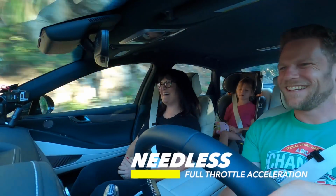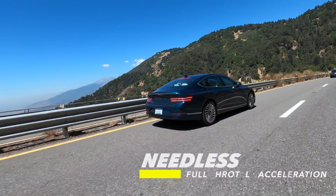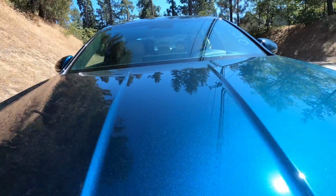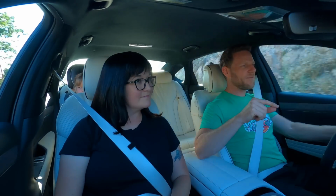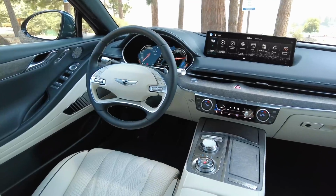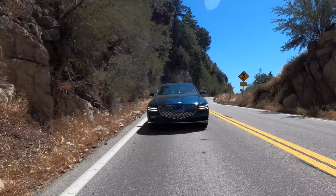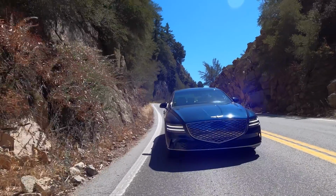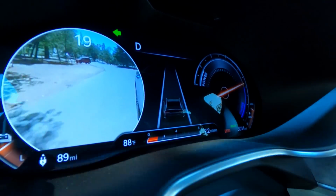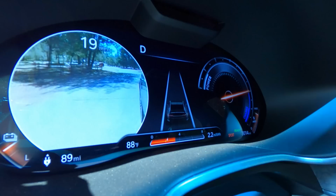Whee! Wow. Yeah. As for safety, the electrified G80 is not specifically rated, but the standard G80 is, and the NHTSA gives it a 5-star overall rating. The IIHS named this a Top Safety Pick Plus, and it's got all sorts of other safety features. 10 airbags, a full suite of active driver assist, including lane keeping assist and automatic emergency braking. This one has blind spot warning, and it even shows you in the gauge cluster what's in your blind spot, just to give you a little added bit of visibility.